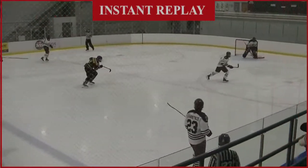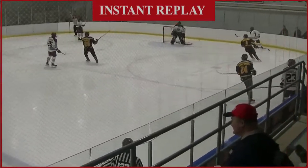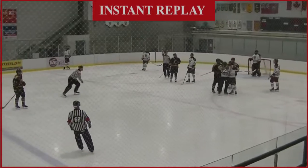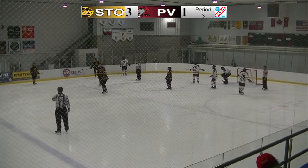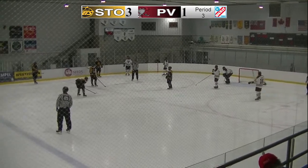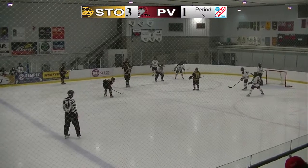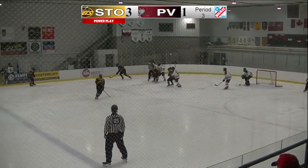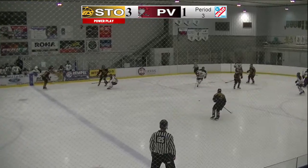Here's a look at the replay, and I'm with my coworkers here up in the booth. I don't know exactly what the call is. It looked like a charge. It looked like an interference call at the same time, and the timekeeper has the same question. As he gets some clarity now, it'll be a Stonewall power play. It's a 4-minute for, I think, spearing is what the call was.